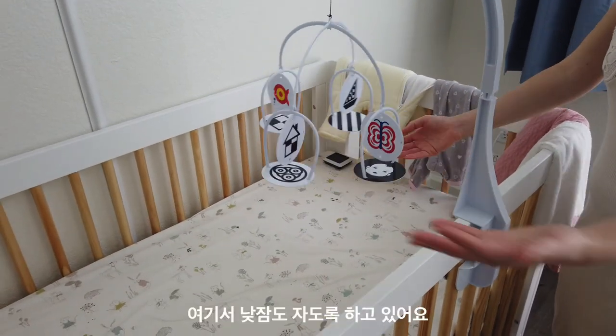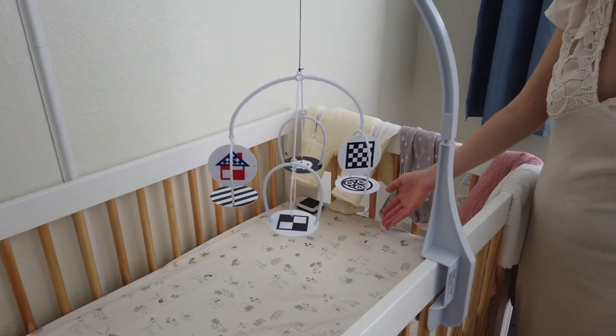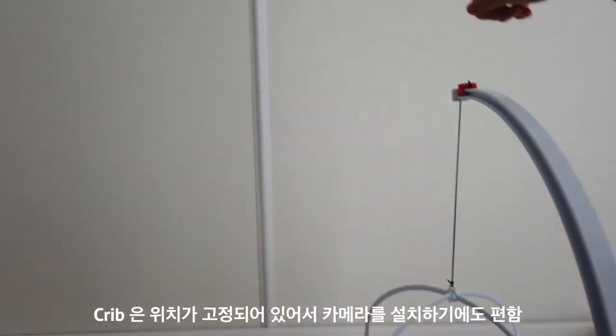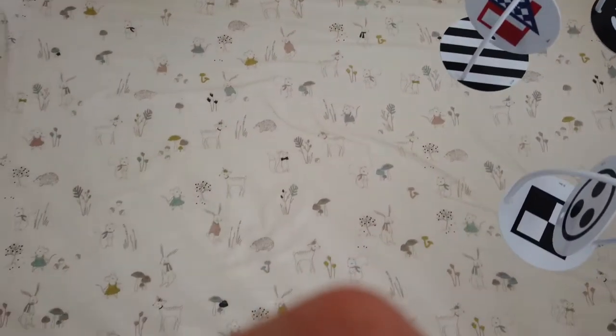We just put our baby in and then baby looks at the mobile. We can also look at baby and monitor her using the video cam. So everything, I think, becomes really useful and helpful as we transition from bassinet to crib.